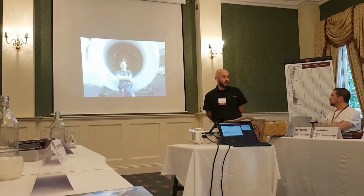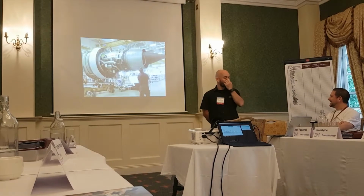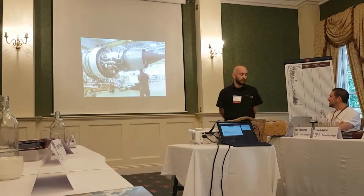That's me there in front of an engine that's on the Boeing 737. It was just run, hence why the hair is gone. And that's the main engine that I worked on, the Pratt & Whitney JT9D.